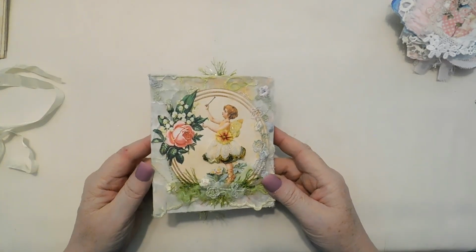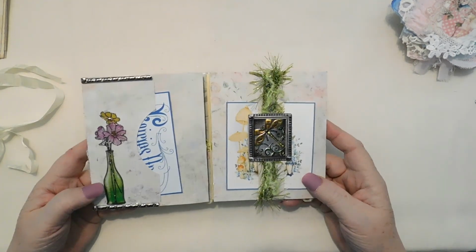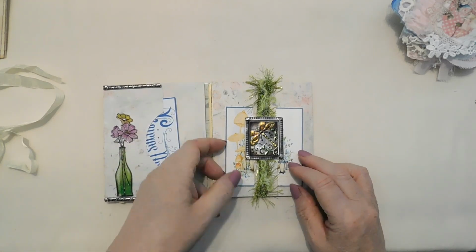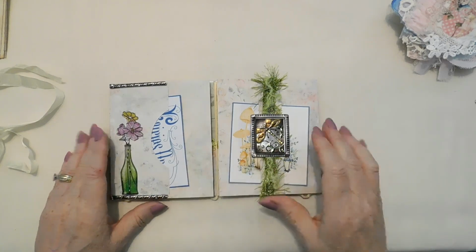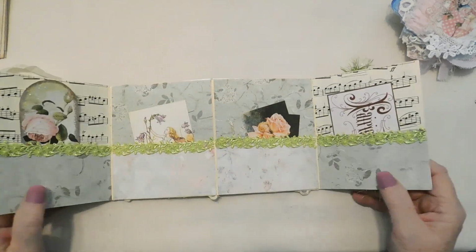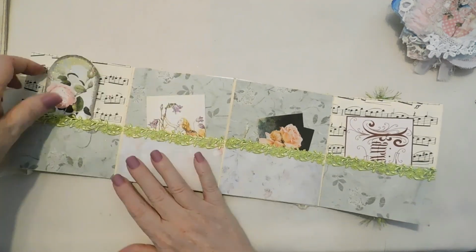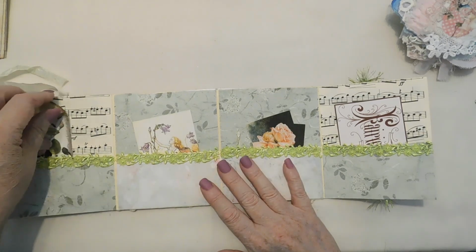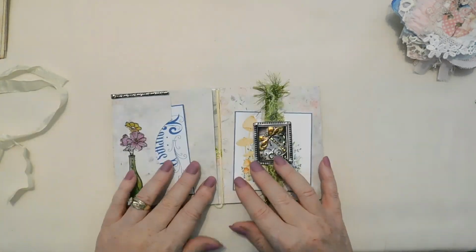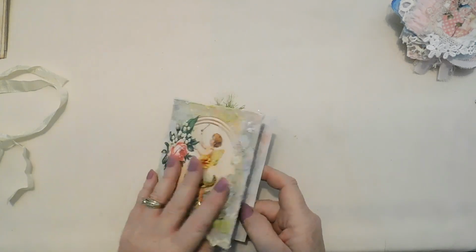But this is for that store. I just want to show you this is a fairy. You open it, and there are pockets, and a belly band here, a tag here, and I just added decoration here. Then inside there are tags all the way through, and I'm actually going to be adding more because this will be for sale. I haven't really finished it, but I thought it was pretty neat as a little folder for some secret notes of whatever.